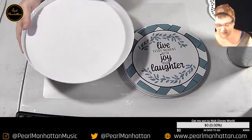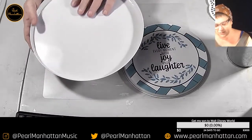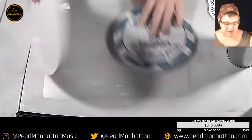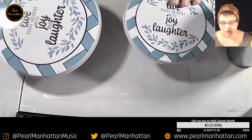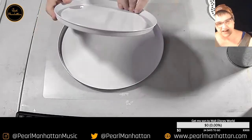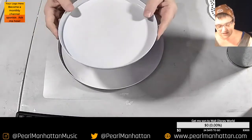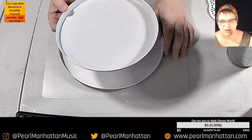I'm just going to put some distressing on this, but for the most part, we don't need to paint these because this is going to be on the bottom and this is going to be on the bottom. So no one's going to see that part, so I don't feel the need to go to a bunch of work to cover it up. I like these because they have an edge on them, but also because they're inexpensive and they're lightweight, but they're small.